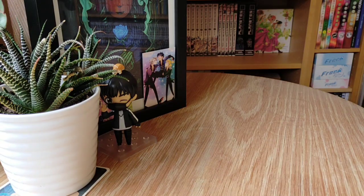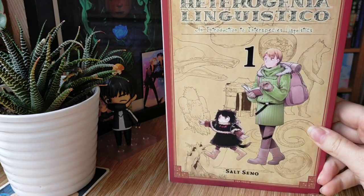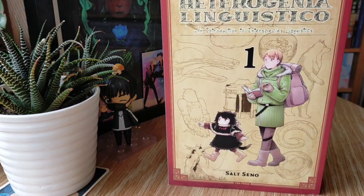A third debut for this month, this one from Yen Press, and this is another series that I talked about in my wrap-up video. Another one that I really loved, more so than I think I even expected, and I expected to like this one, so that gives you some indication. And this is volume 1 of Heterogenea Linguistico by Salt Seno, An Introduction to Interspecies Linguistics.